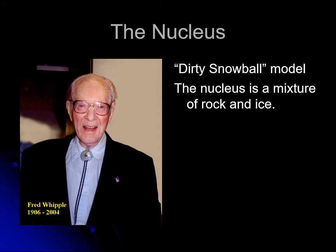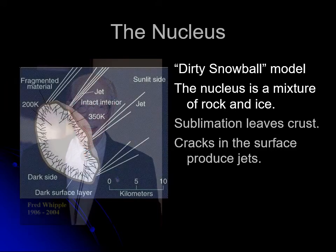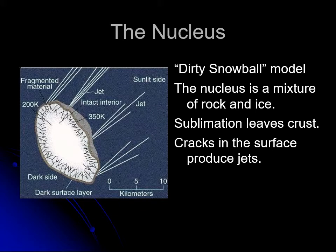Now remember, the basic idea is that it's a dirty snowball. The basic idea of this dirty snowball model that Fred Whipple came up with is that the inside is a rock-ice mixture, and then as the sunlight hits it, you sublimate away the ice on the surface, and that leaves behind a lot of the dust. Okay, it also leaves behind some of the rocks, and organic molecules. And in fact, organic molecules seem to be the key, because in recent years, when we've seen the nucleus of a comet from very far away, it's kind of dark and reddish in color, which you expect from UV-degraded organic molecules.